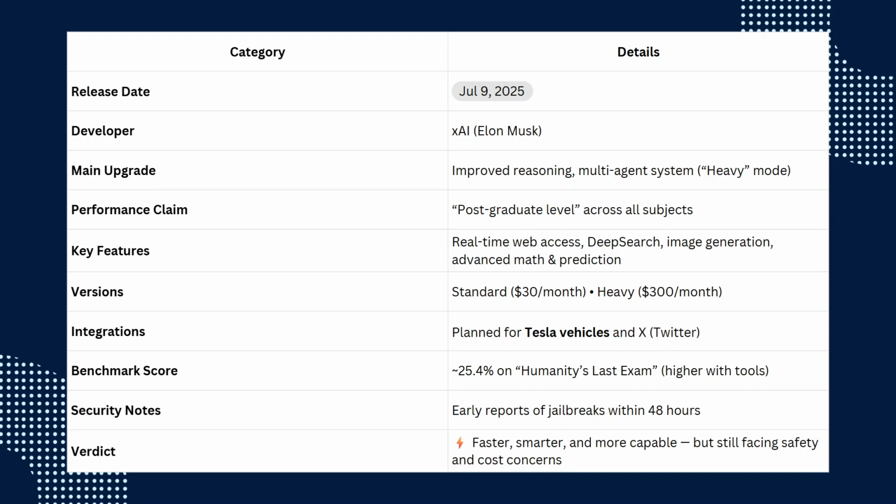One of the standout introductions is the Heavy version, a multi-agent configuration specifically designed to address more complex, layered problems. This expands the potential use cases for Grok 4, making it a versatile tool for a range of challenging tasks.